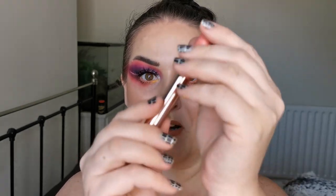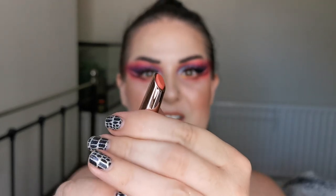Now the lip balm, let's have a look. I love the packaging of this. It looks beautiful. So let's give this a go. It has a bit of pigment, not that much. Yeah, it's definitely enough though.